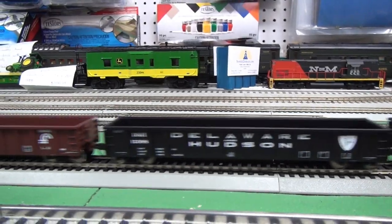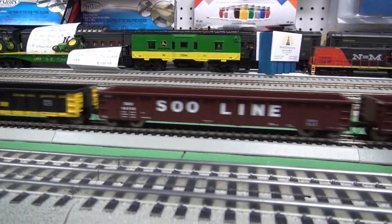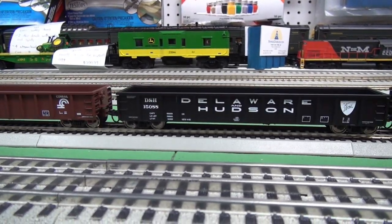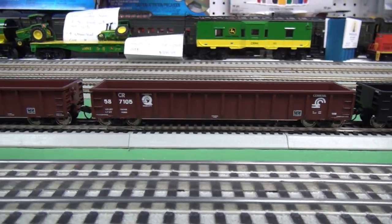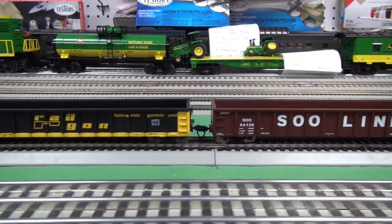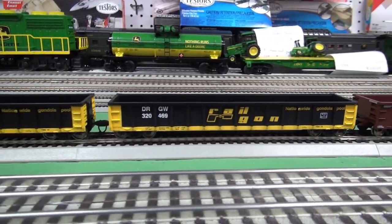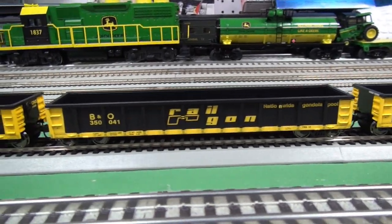I mean, as you can see, these things just do such a great job maneuvering on your layout. And of course, operation is a key aspect of model railroading, so you want to make sure that you have some nice things to run on it with good track work, and these cars definitely fit the bill. Now, these cars retail for $31.98, but I'm selling them for $25.88.